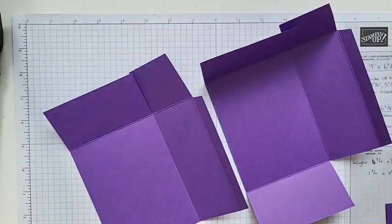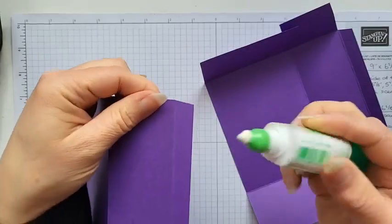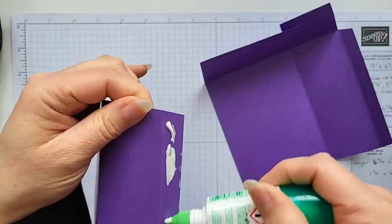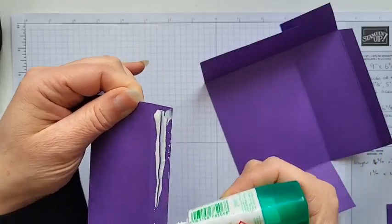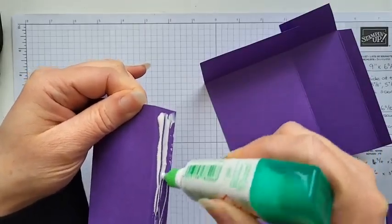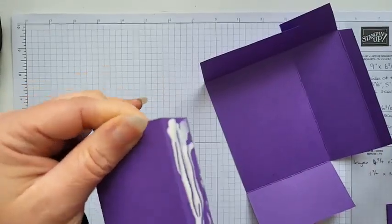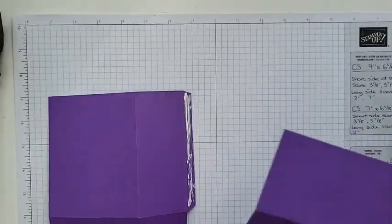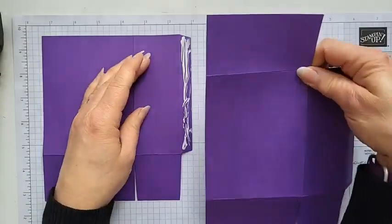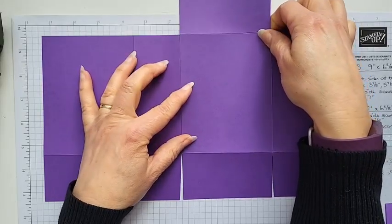Okay, so the first bit we're going to do, ooh, glue's escaping. Just get that on there quickly. You could use Tear & Tape for this as well if you prefer. You just have to be really careful when you're lining it up, because you don't end up with any wriggle room then. Okay, I'm just going to turn it this way and line it up.